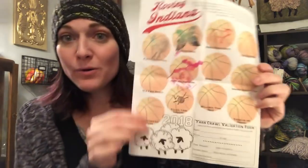To participate in the yarn crawl, you go to one of the participating stores. You can purchase a passport, which is $7.50. It enables you to get 10% off of your yarn. This yarn crawl started on Friday and it will end March 11th. So if you guys are in the area, you should check it out, especially if you need yarn. I mean, when don't we need more yarn? Just saying. Then there is also what they call a validation form.